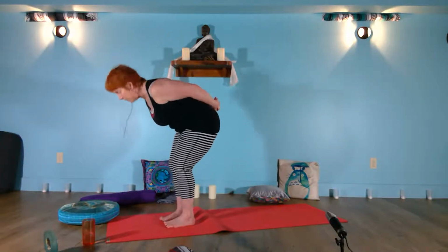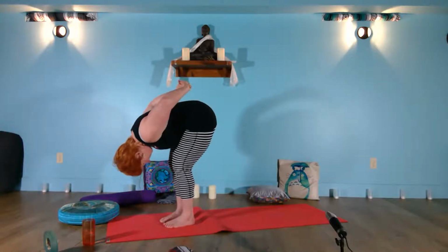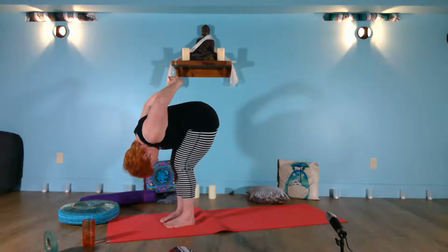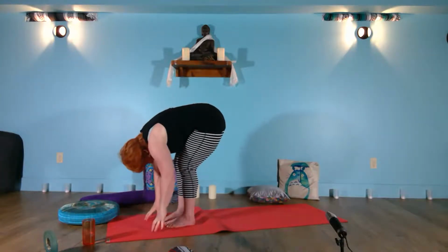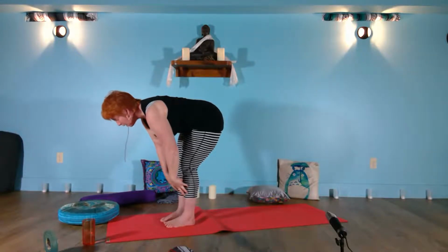Exhale, forward fold. Maybe your bound hands float from your spine. Nice, huge breath in. Exhale, release the hands to the mat. Come halfway up, maybe the hands are on the shins or the thigh. Collarbones wide, shoulders toward the hips.